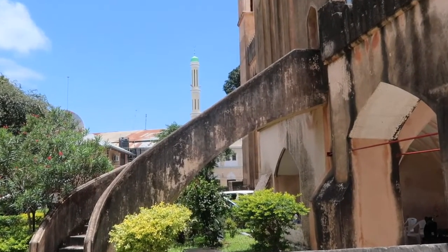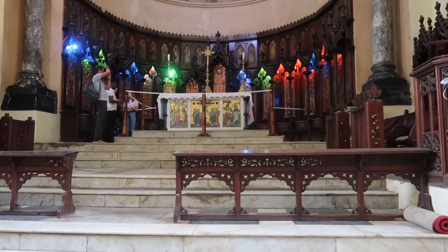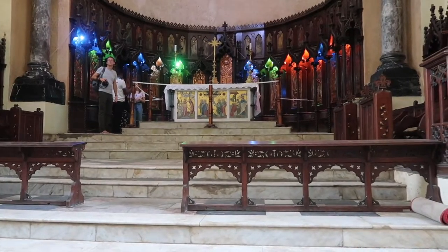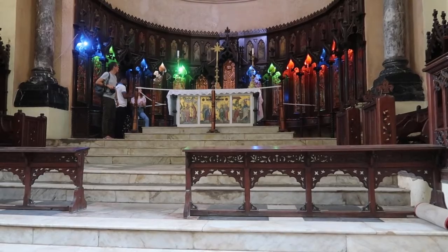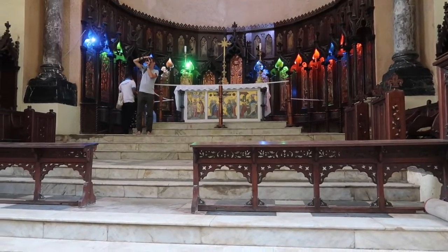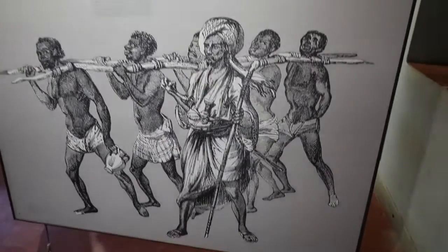This Anglican church was built in 1873 right over the slave market itself, where the auctions took place. And again, just to commemorate that spot. And Livingstone freed the slaves about that same time, right?